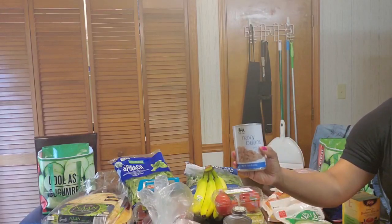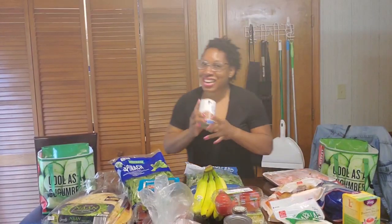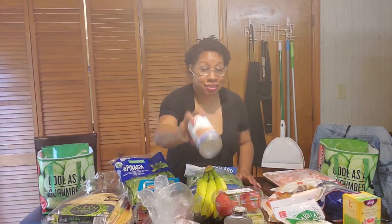And for some reason I had these white beans on my list, but I couldn't see which meal this was going to apply to. But because I had it on my list, I went ahead and picked it up. But after I sit down and look through everything, if I find that I don't need it, I will take it back.